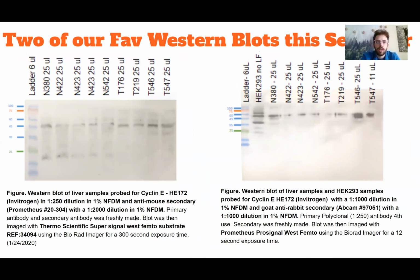Okay. Okie dokie. So these were our two favorite Western blots for this semester. It seems that we always get two awesome ones at the beginning and right at the end. And unfortunately, this was our last one, and then Corona just decided to interrupt our awesome data collection. So that was unfortunate. And my roommate's cat isn't here, so I apologize if you can hear him. I'm trying to keep him down and quiet.